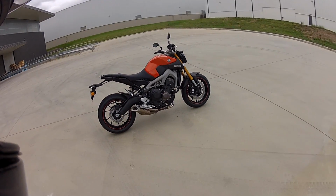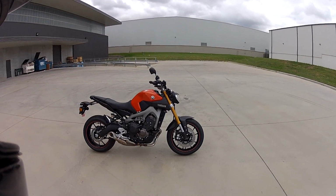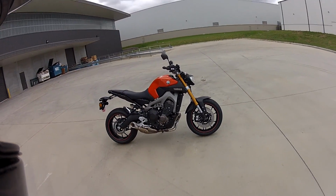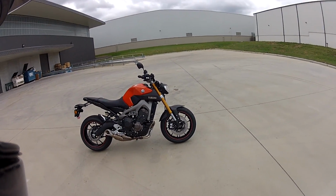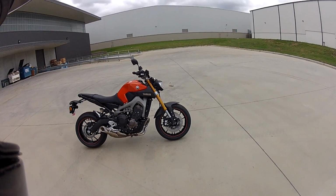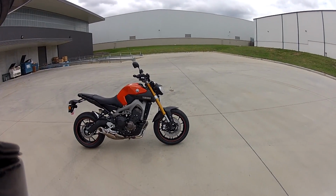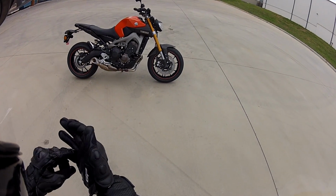Everyone's probably heard quite a bit about this bike. I'm really rapt to finally have it. I had to wait, well, not that long actually. By the time I made my decision, it was pretty much here already. But I had to put a deposit down on it before it got released to make sure I get it in the colour I want.